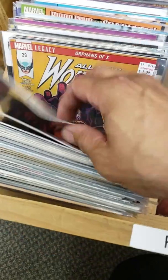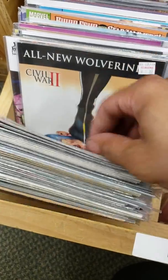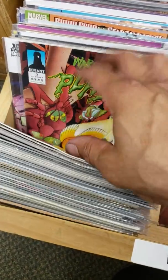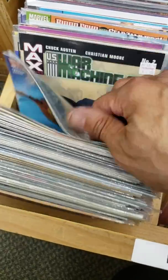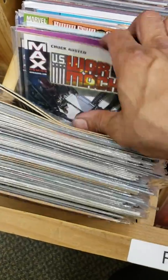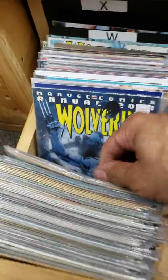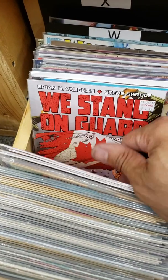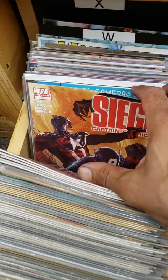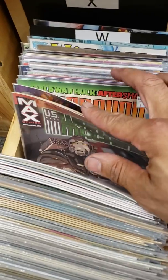Number 13, 29, 12. Warriors of Plasm. Those were popular in the day back when they came out. All the gym shooter stuff. United we stand on guard. Steve Skroce, he's got some great artwork. Wonder Man #1. Remember that came out.